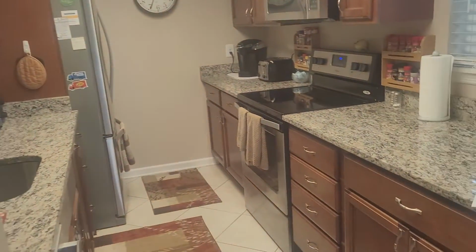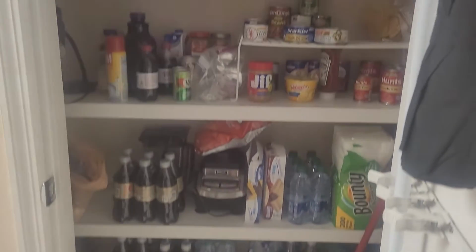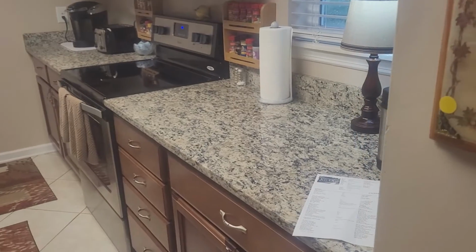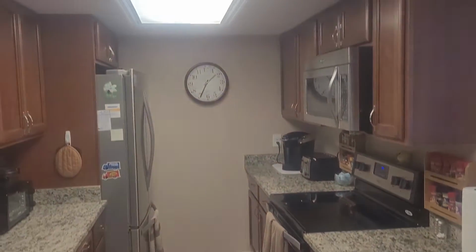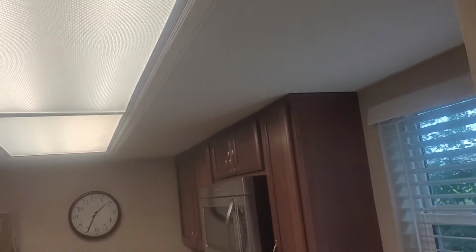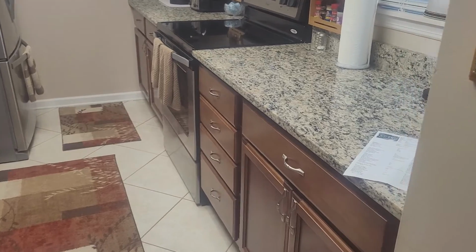Okay, coming inside, immediately to the right is the pantry, which I think is certainly a large enough pantry. You already saw that these are granite countertops. Let me see, a little crack here in the ceiling. Again, it's a settling crack. I don't think anything you could be concerned about there.